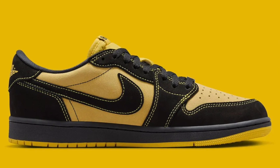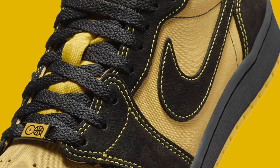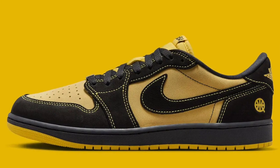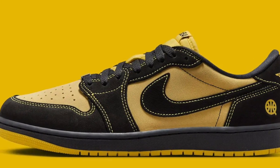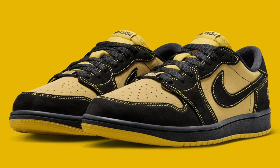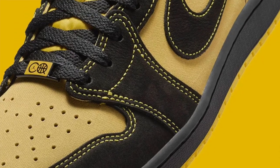This shoe predominantly features a black and yellow look. My brother may like these, given that black and yellow effect. What I really love about this shoe is the stitching outlined in yellow. It just makes this shoe pop, and they blended it very well, in my opinion. The predominant color of the upper is yellow, with black around the toe box and the heel.